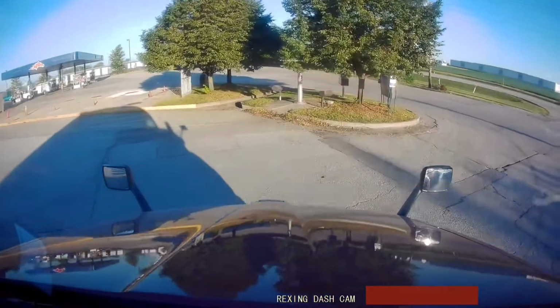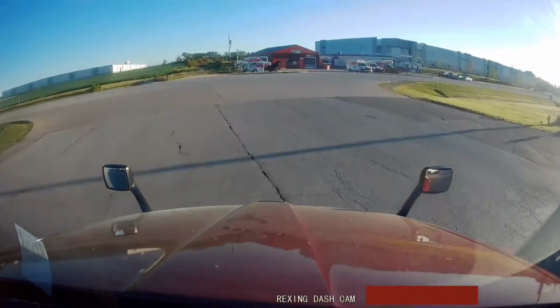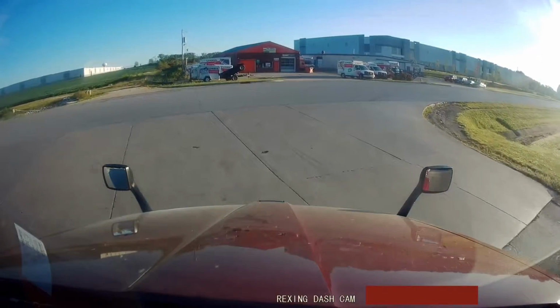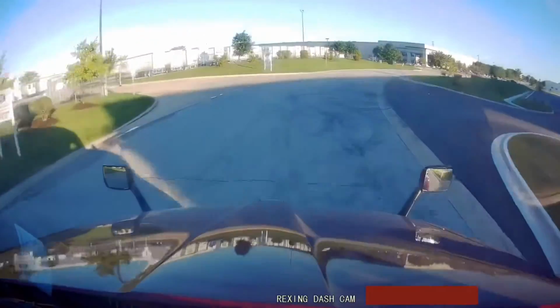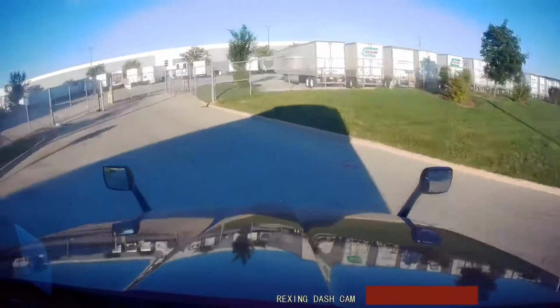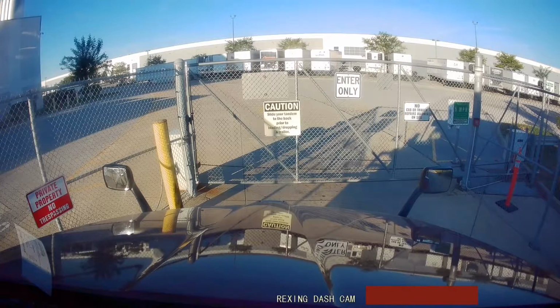A good night's sleep, morning came, did my pre-trip, and it was time to roll out. My pickup location was less than 5 miles from where I shut down for the night. This will be an easy, quick trip over. Thanks to the miracle of editing, we got there very, very quickly. This particular location has a gate. You have to drive up, press a button, and the gate will open.